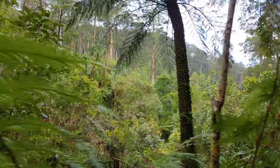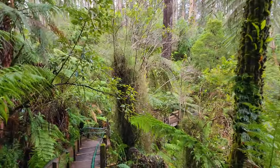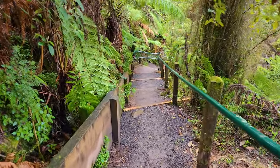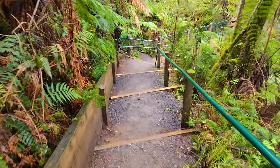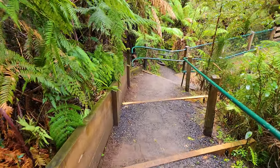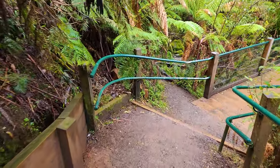The smells in here, all I can describe is just gloriously natural. Yeah, here we go, let's walk down here. Once again, if you're going to come here, you probably do want to have sturdier shoes than what I'm wearing. Don't wear your Vans or your Converse, unless they're actually designed for hiking. But yeah, look at this. What a magical spot.